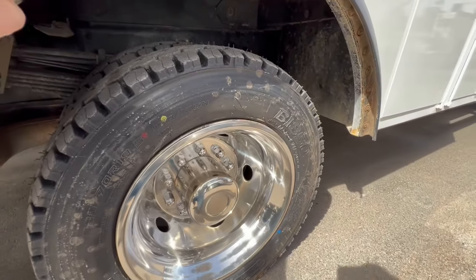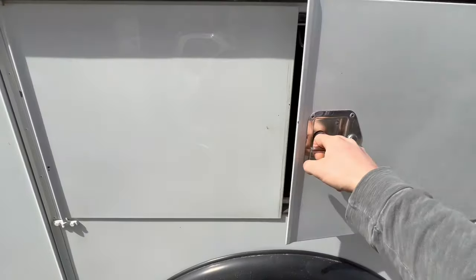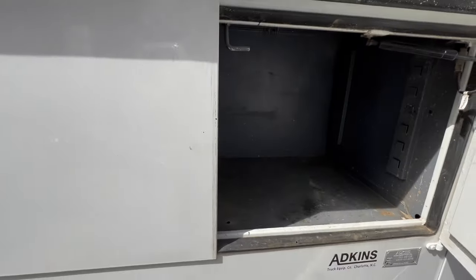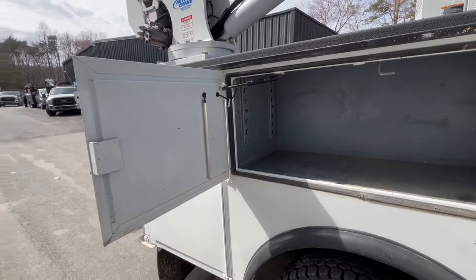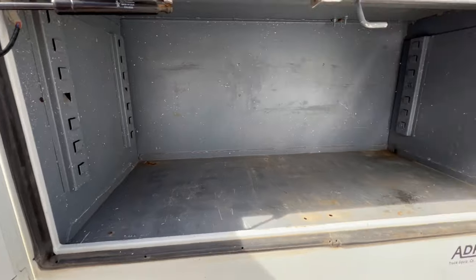New drive tires, Falcon, matching across the rear. You got a little chip here and a chip here. Again, overall the body paint is in really good shape. Like I said, lighting in every compartment.